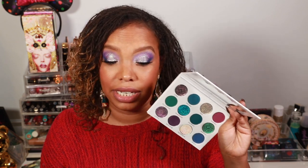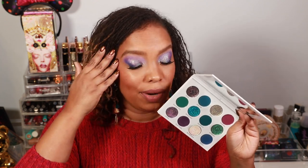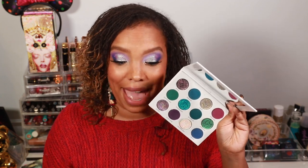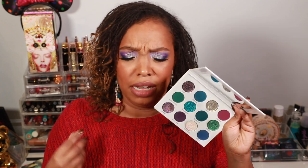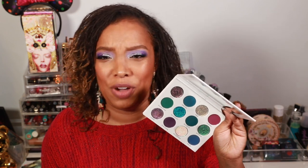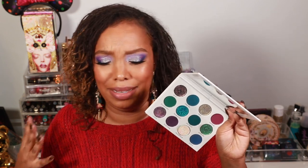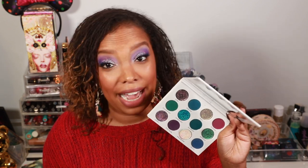Now, I did use a glitter glue to help secure these shades, but that's what I would do with any of my multi-chromes. That's what I do with what I have on right now, which is a Terra Moon shadow. And the mattes blend out so well. So these mattes definitely look intimidating. You got orchids and plums and seafoam green and teal and turquoise and blue, and you're like, that's a lot going on in a matte. It is, but they blend out very nicely.